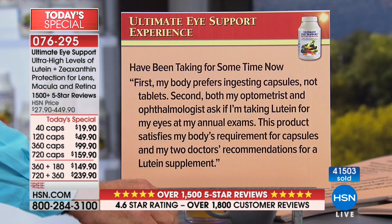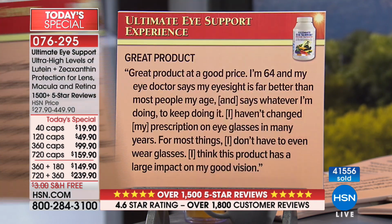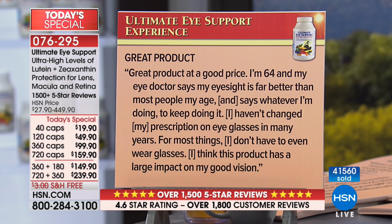But reading some of these reviews, I have been taking this for some time now. First, my body prefers ingesting capsules, not tablets. We do no tablets. I'll show the capsules in a moment. They're small, very small. Second, both my optometrist and ophthalmologist ask if I'm taking lutein for my eyes at annual exams. Doctors have now caught up. They understand. It's in all of the medical journals. You can't miss it. Absolutely. This product satisfies my body's requirement for capsules and my 2 doctors' recommendations for a lutein supplement. Perfect. Great product. Great product at a good price.